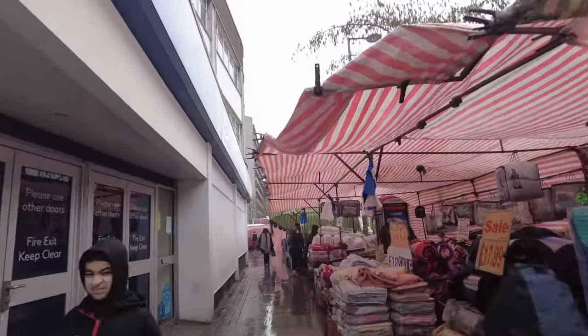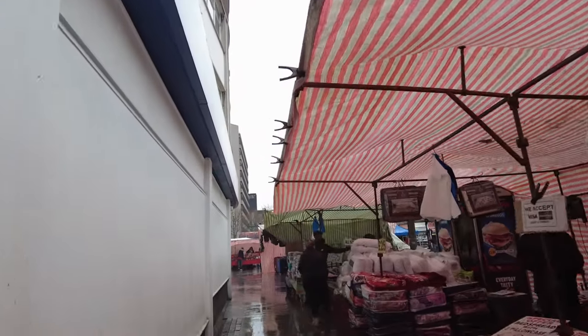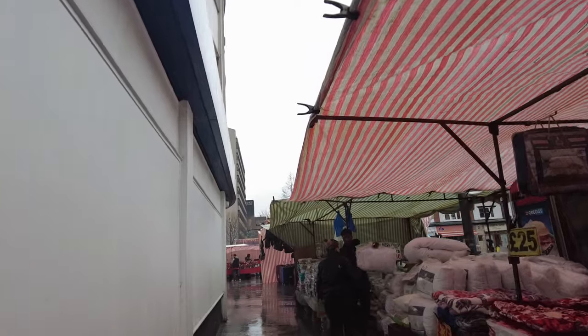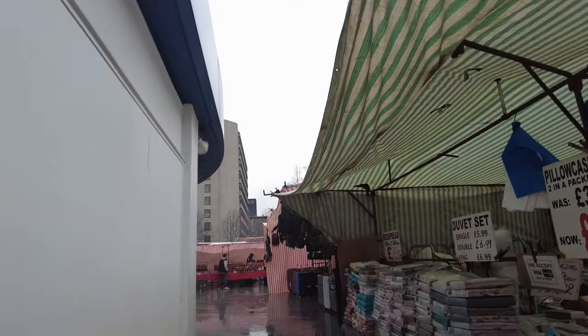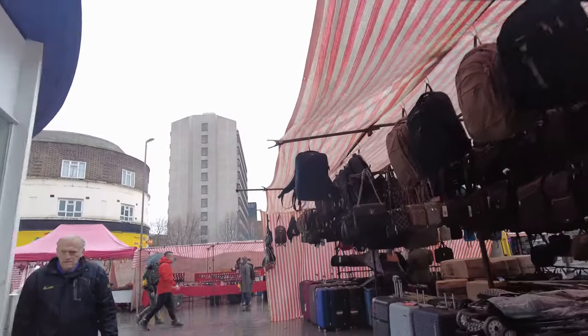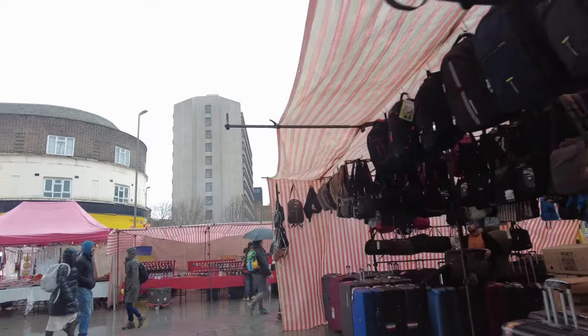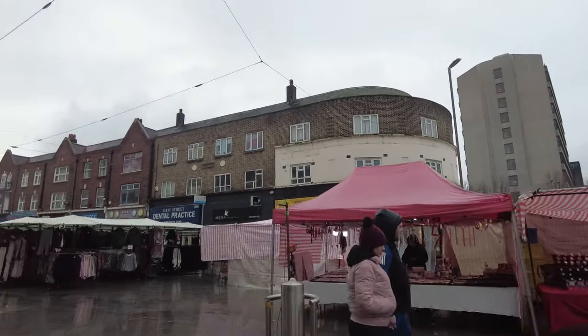So we're now going into Barking Market. It's open pretty much every day of the week. The only days it's closed are Wednesdays and Sundays, and they're also closed on bank holiday Mondays as well. So let's have a look around and see what sort of stalls they have in the market.